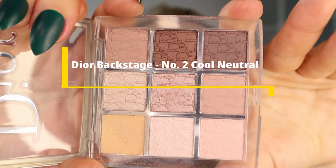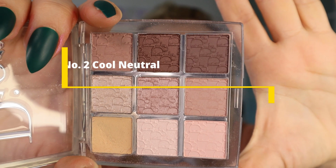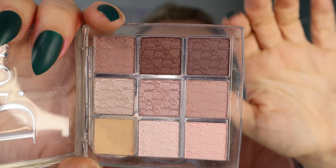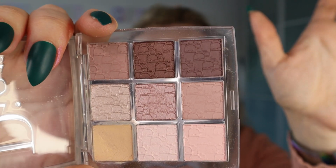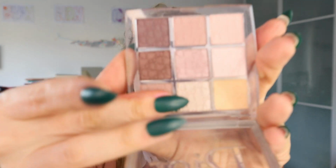Next one, you have never seen a video about it, but it's one of the palettes I use the most when I'm out on vacation, because it's small but it's very pretty. And this is the Dior Backstage Eye Palette number 2, Cool Neutral. It's a really easy to work with palette. You can create a very smooth, blended, and not too crazy look, but I really love this lilac color. This is called Lilac, it's a shimmer one, and also this brown here, this is Sculpting Power Ombre.